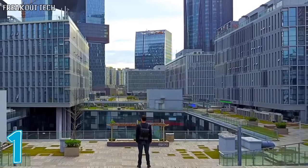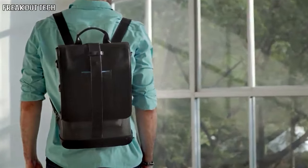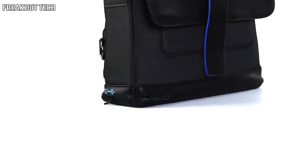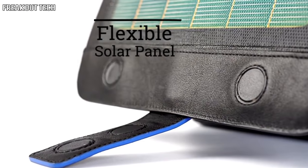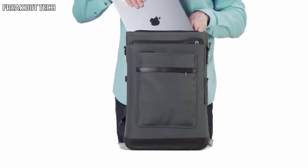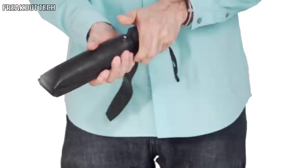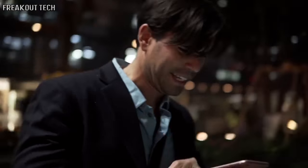This is Moovy Bag, an incredible backpack that's also the world's first essential all-in-one mobile workstation. This high-tech bag not only comes in a chic and fashionable design, but also charges electronic devices such as smartphones, tablets, and laptops all at once. If you're a digital nomad, your office goes with you wherever you go.